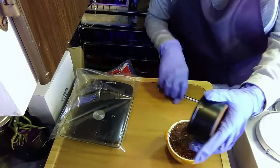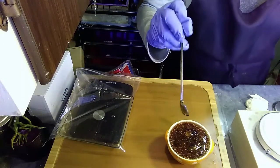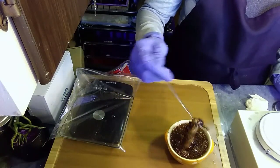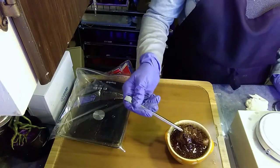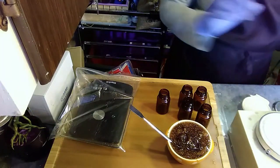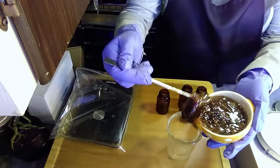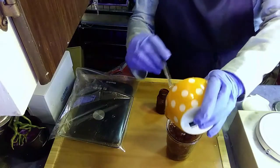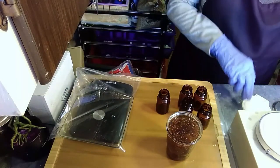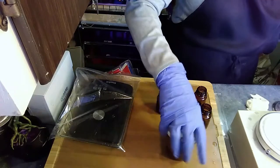So I just have to bottle these up. Even just cover this. Just do a quick disinfect, sanitize. Pour it in. Go and we date it.